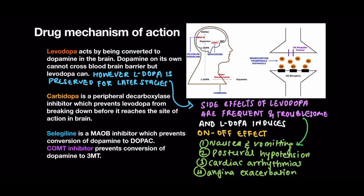However, levodopa has several side effects such as nausea and vomiting, postural hypotension, cardiac arrhythmias, and it also exhibits on-off effect after several years of use. Thus, it is only reserved for later stages of the disease.